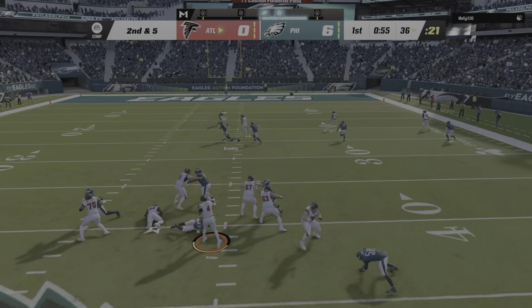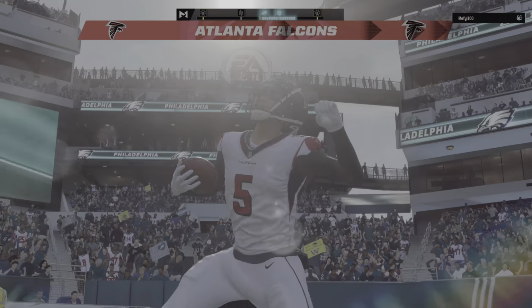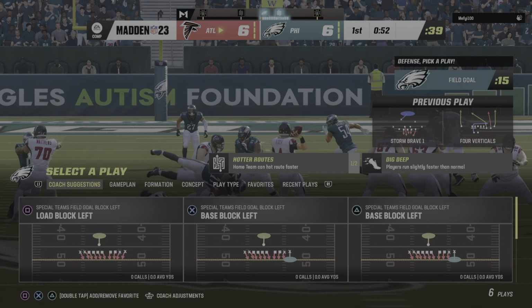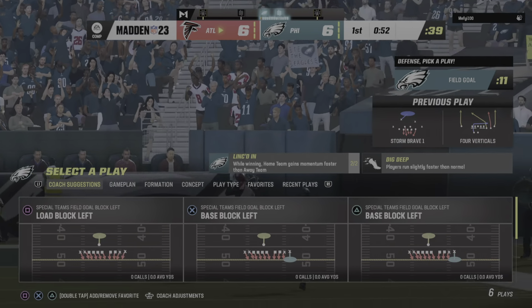Again, he'll drop to throw. And this is caught inside the 5. Touchdown, Falcons. Drake London, 36 yards. And the Falcons are an extra point away from capturing the lead.